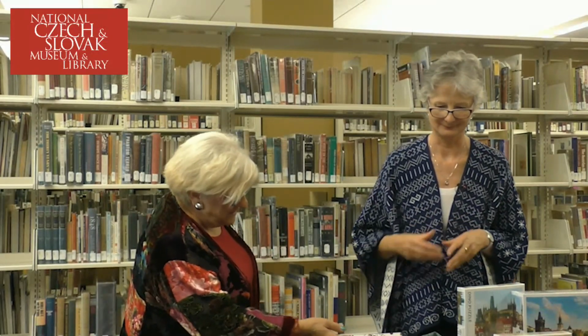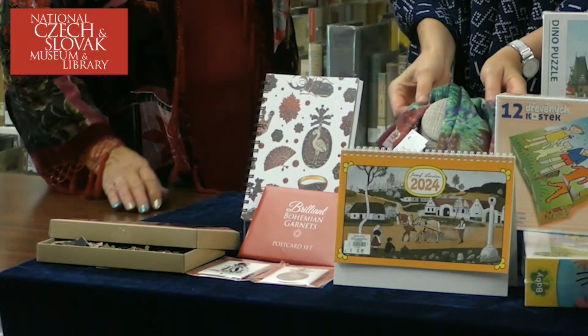That's great. And I want to point out the fact that garnets are really the national gemstone of the Czech Republic, and moldavite is this wonderful sort of from the heavens stone, and the green and red, which you have a scarf here that's green and red. Look at that. Yes, absolutely.